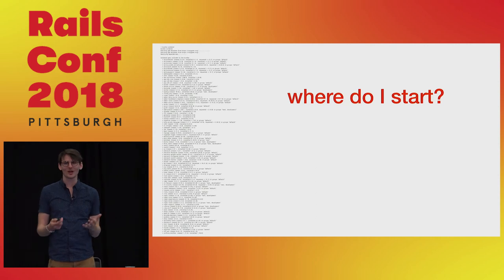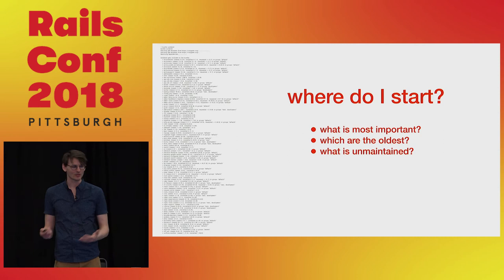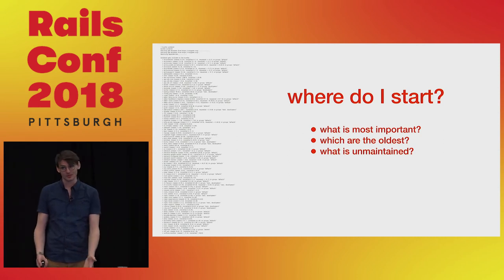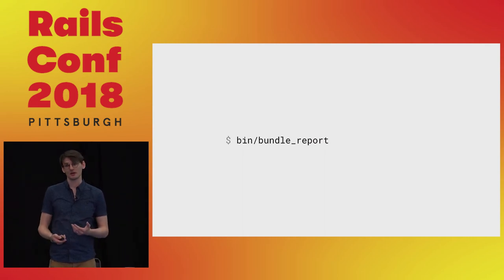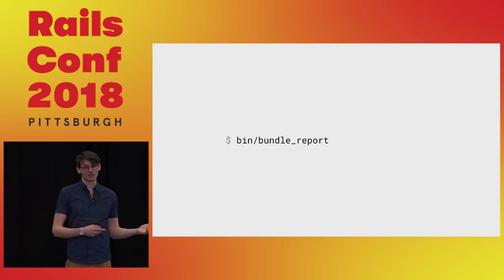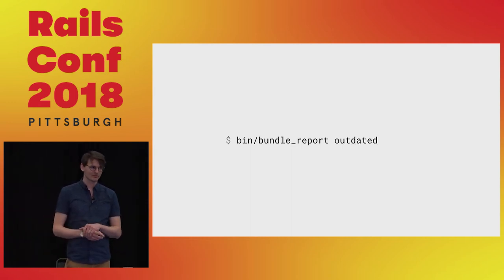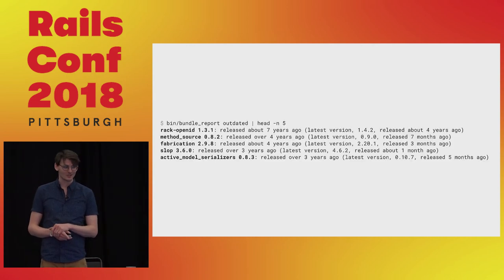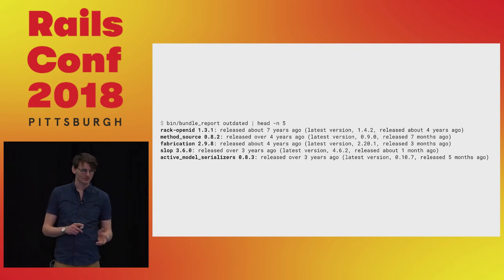So where do I start? What's the most important thing? What's unmaintained? What's old? To help with this, and inspired by bundle outdated, we wrote a script called Bundle Report. It uses the functionality provided by Bundler and RubyGems to introspect your Gemfile. It's got two modes. The first mode is outdated. And as you might imagine, it outputs something really similar to bundle outdated, but with a few differences.